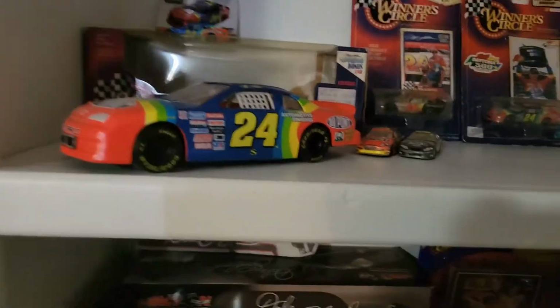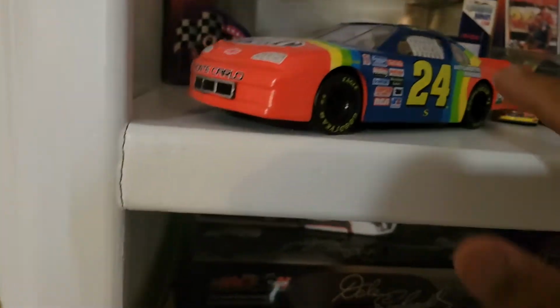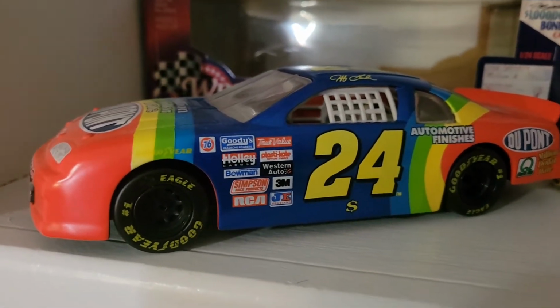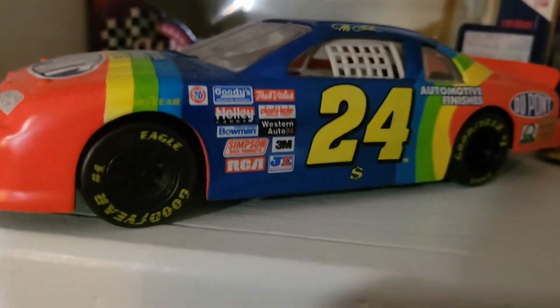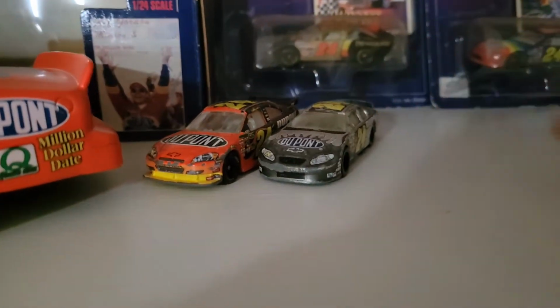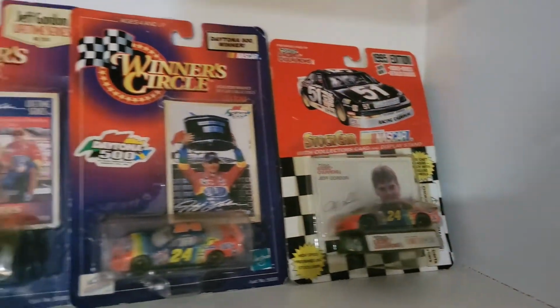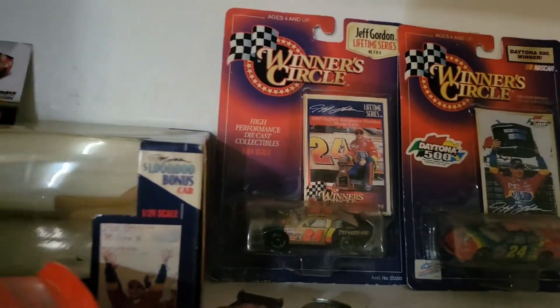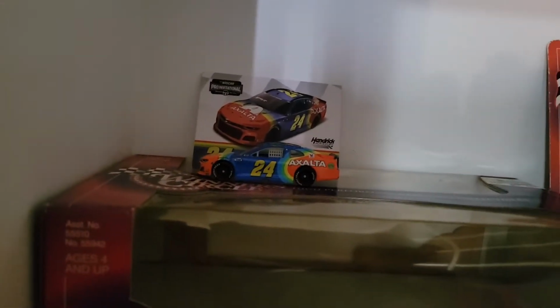This is the Jeff Gordon section. I don't have a lot of Jeff Gordon stuff, so this is his 1997, I believe. You got his COT, and it's like 2005, I believe. 1995. You got his Daytona 500 win. And I think this is All Star, I don't remember. And over here, you got his iRacing car that he ran at North Wilkesboro. And they will be officially running the All Star race at North Wilkesboro, so I'm excited.